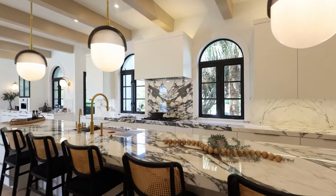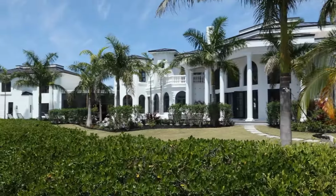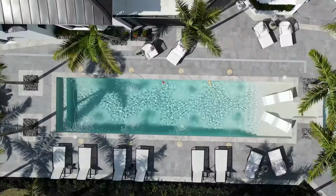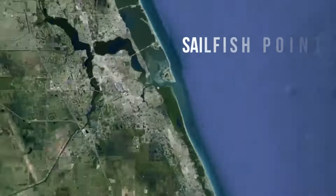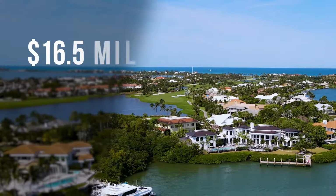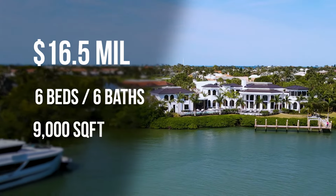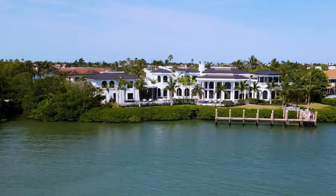Imagine living in a place that feels like you're on a resort, like you're on a tropical island in the middle of nowhere, yet you have all the creature comforts that you possibly could want. Well, that's Sailfish Point, and today we're going to be showing you a $16.5 million property at Sailfish Point, 6 bedroom, 6 bath, 9,000 square feet on the water, so let's go.